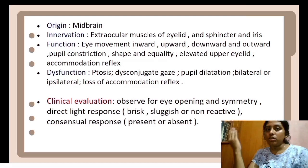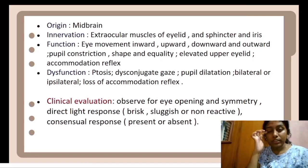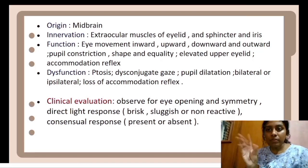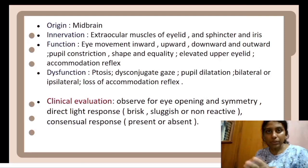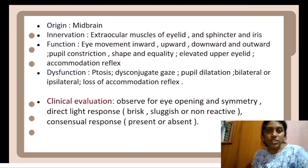Disconjugate gaze means you're unable to move the eye up, down, outward, inward. Then pupil dilatation, bilateral or ipsilateral pupil dilatation. Then loss of accommodation reflex. Okay, these are the dysfunctions.